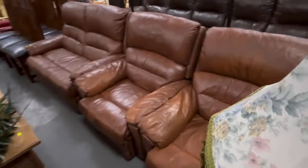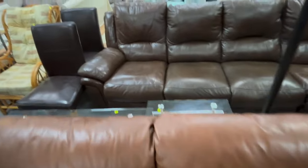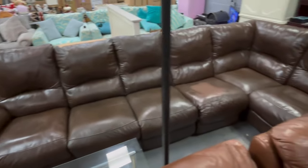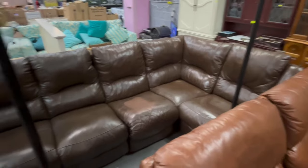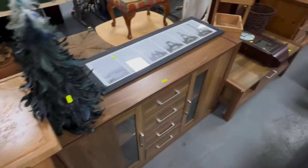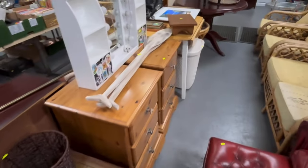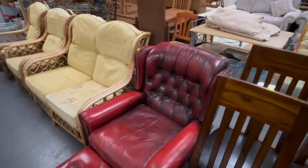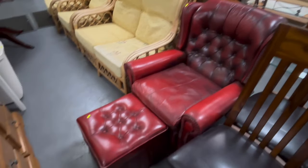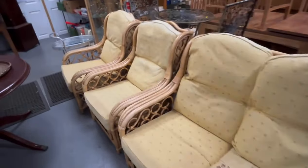Then we get onto some of this great furniture. So we've got this nice leather suite here. And then behind it, I'm going to do this one while we're here, is this fantastic leather suite there. And you say corner suite, all in brown leather. And you've got these modern chairs. You've got this nice modern sideboard, modern TV stand. You've got pine bookcases. You've got this Chesterfield style chair and footstool as well. You've got this nice conservatory suite as well.